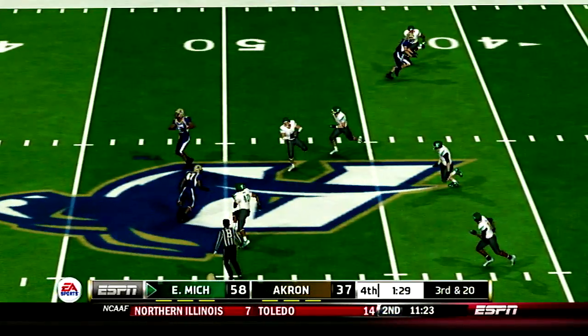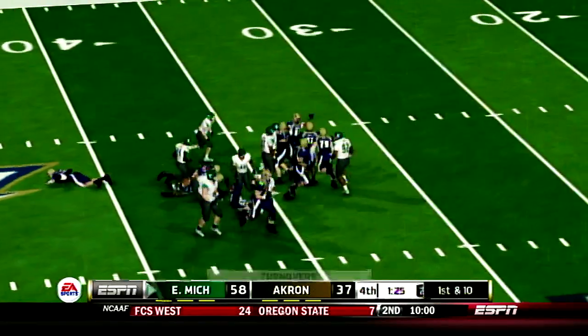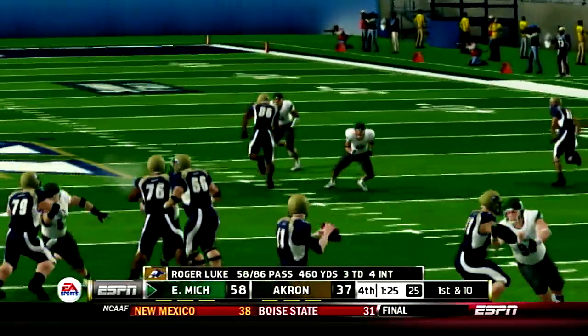Going over the middle, intercepted. He's at the 40. He's taken down right around the 34. It looked like the pass was sailing out of reach, but he just climbed the ladder and made a spectacular interception.